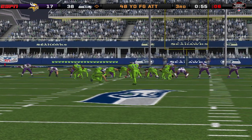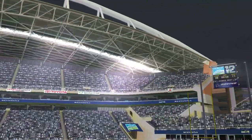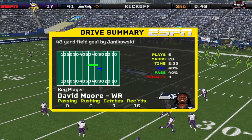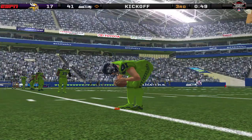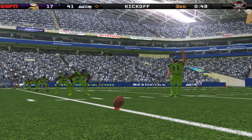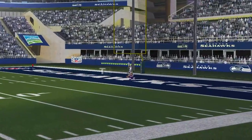Janikowski heads out to try this field goal. Three more points added to the board with that successful kick, his second so far. This one is handled by Abdullah.